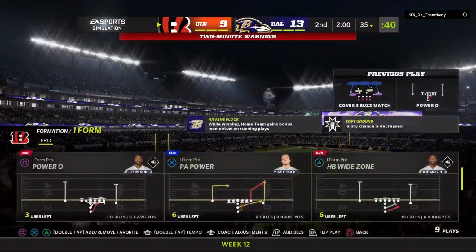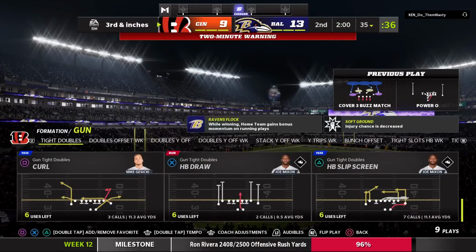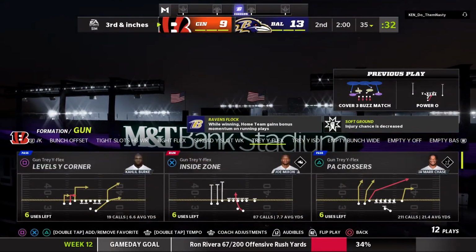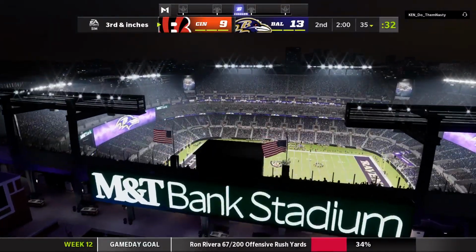And he'll be taken down after a pickup of about 7 as the clock will stop here for the 2-minute warning. 67 yards for him on the ground so far tonight as he has been terrific in this first half.